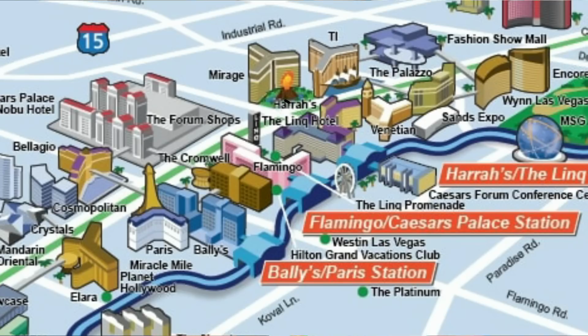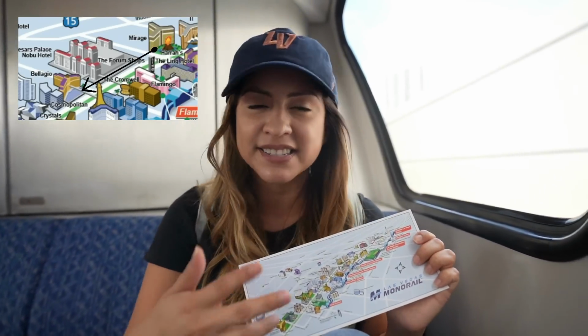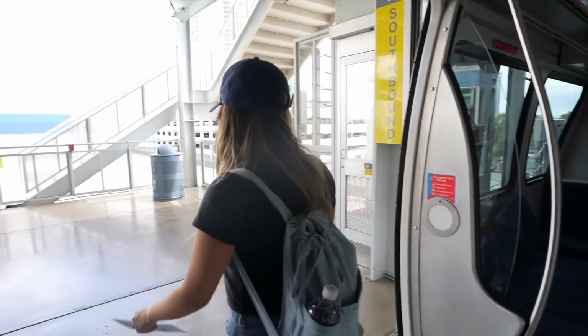So you may think that taking the Monorail is always going to be the best way, and that's not necessarily the case. Let's just say that you're staying at the Mirage and you want to go to the Bellagio. According to the map, you're going to have to cross the street, go into the Harrah's Hotel, get the Monorail, get off at Bally's and Paris, and then cross the street over to the Bellagio. And now you've walked twice as much as you would have if you had just walked past Caesars and then gone to Bellagio.